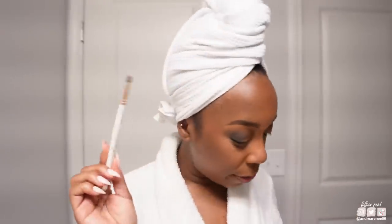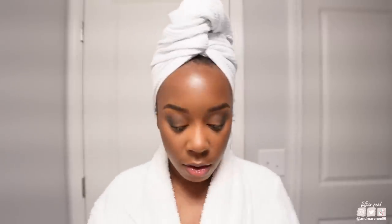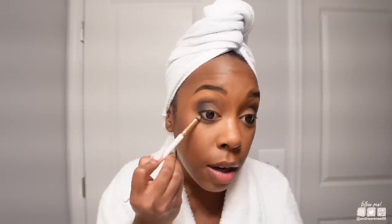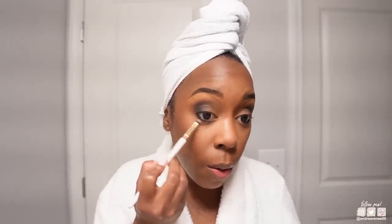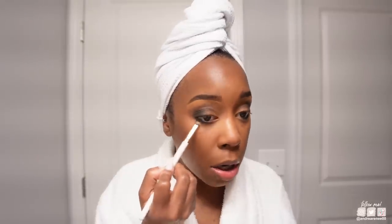I am going to take this really tiny brush, a little pencil shader brush. Excuse me. Going back into the brown and the black that's in this eyeshadow palette. I'm just going back and forth with the colors, picking up both of them, and then going over that eyeliner to smoke it out with the eyeshadow.